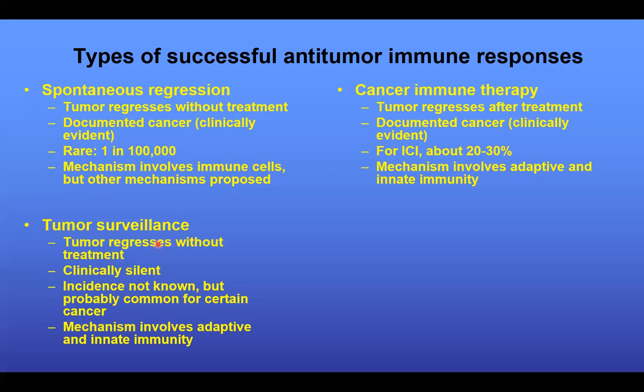And this is called tumor surveillance. And tumor surveillance is defined as tumor regression without treatment, just like spontaneous regression, but it's clinically silent. Rather than having a documented cancer, tumor surveillance occurs in healthy people, right? It could be happening as we speak to us, as we're here sitting, listening, and being healthy.